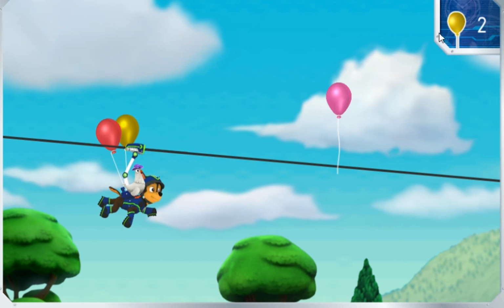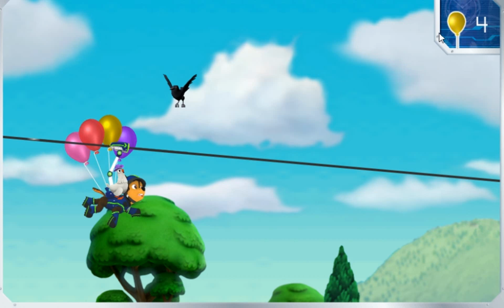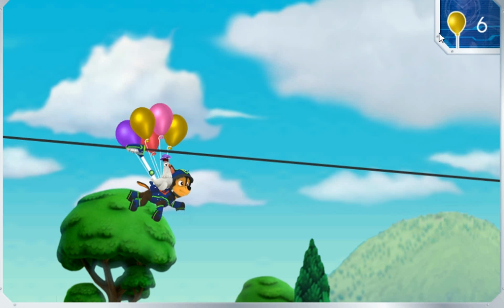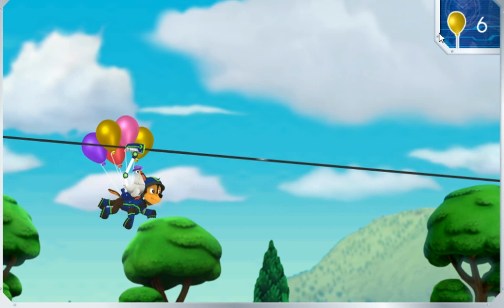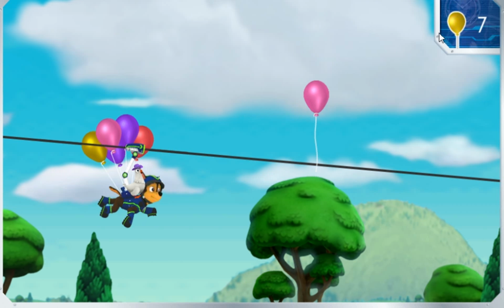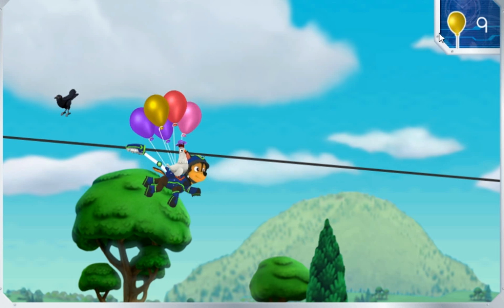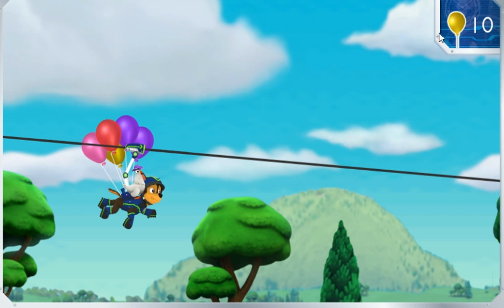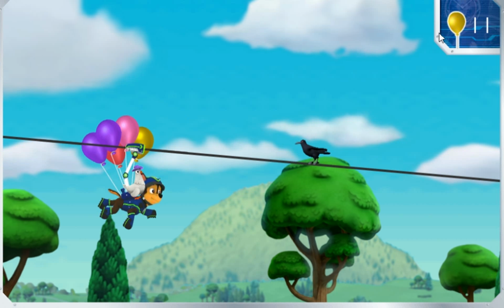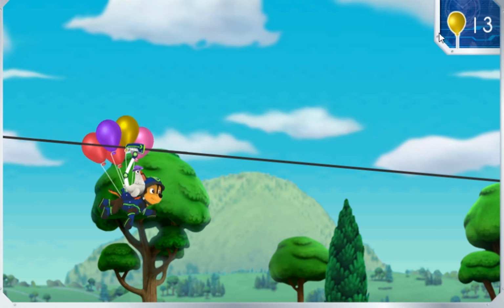2, 3, 4. Watch out for those crows. Use your space bar to help you spin and avoid them. 5, 6, 7, 8, 9, 10, 11, 12, 13.